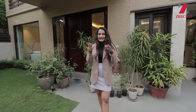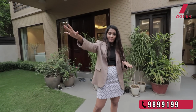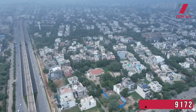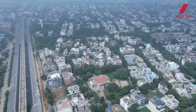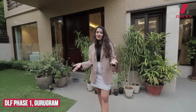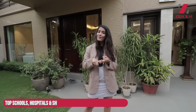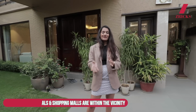I am standing inside the compound of the property, but outside there is also a security room. The location is very premium, very posh. This is DLF Phase 1. I'm sure people who live in Gurgaon know a lot about this area, one of the greenest areas in Gurugram. Everything that you desire in a posh area is just around the corner. All the facilities, be it schools, hospitals, shopping complexes, office places, a lot of green parks and whatnot.